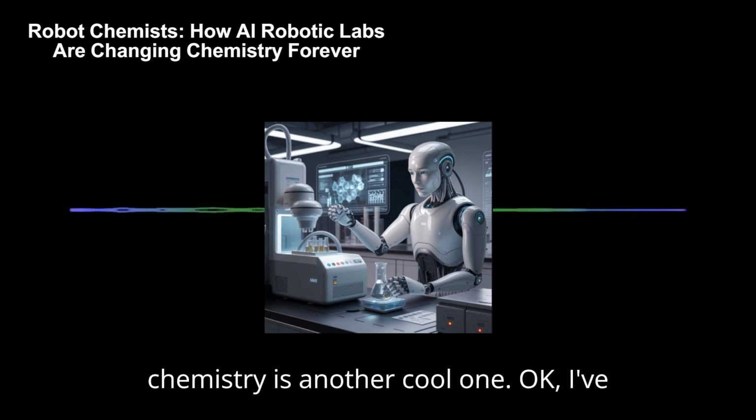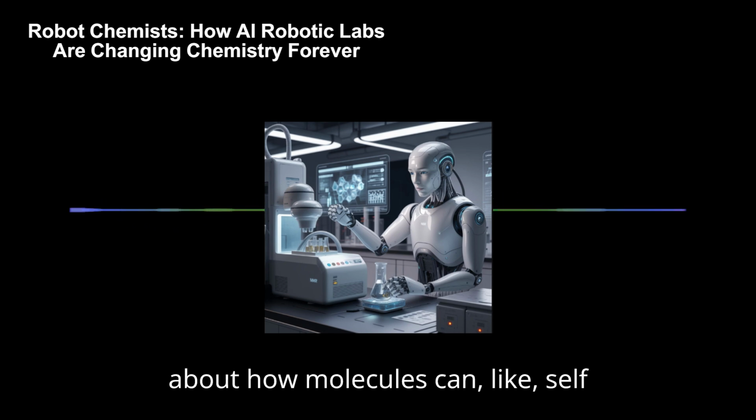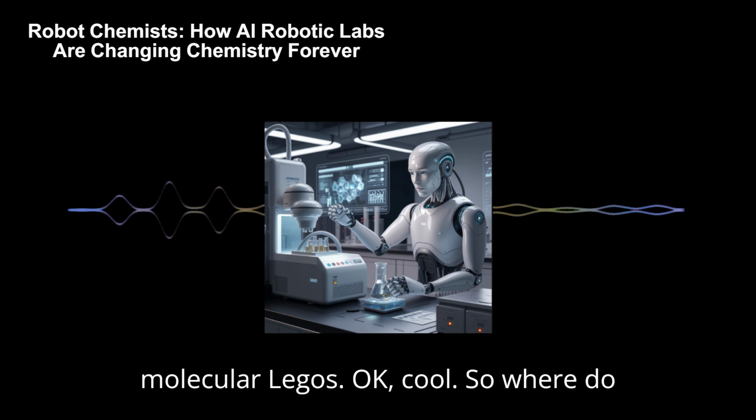Supramolecular chemistry is another cool one. I've heard of that, but remind me. It's all about how molecules can self-assemble into bigger structures, like tiny building blocks. Yeah, like molecular Legos. Okay, cool. So where do the robots come in?